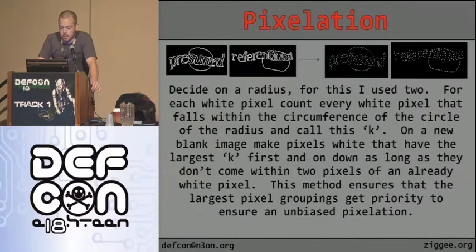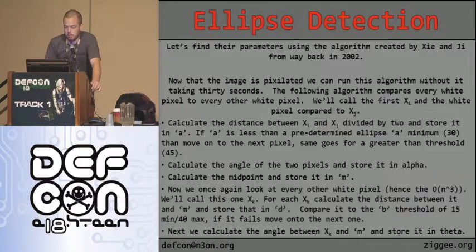Now I just pixelate the image to make the next algorithm more efficient. You decide on a radius. For this I use 2. And then for each white pixel, count every white pixel that falls within the circumference of the circle of that radius and call this k. On a new blank image, make pixels white that have the largest k first and on down, as long as they don't come within 2 pixels of an already white pixel. This ensures that the largest pixel groupings get priority and it's not biased.